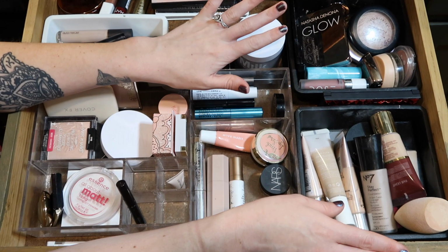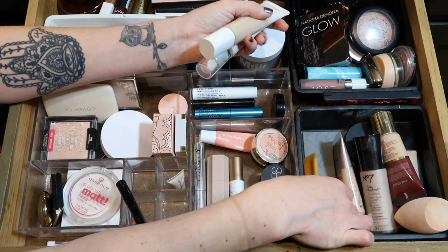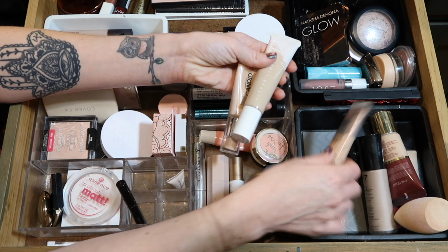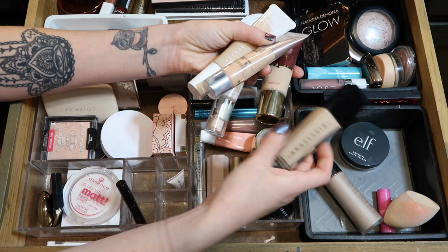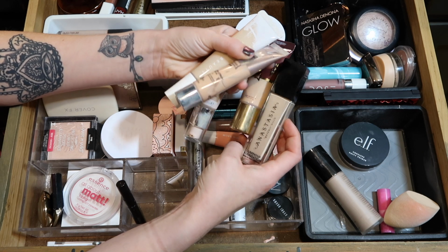Okay, and then I had a whole heck of a lot of foundations. I purchased 5 new foundations in the month of August, so I have all of them in here. Oh, there's where my Laneige is, I've been looking for this. Okay, good. So I purchased 5 new foundations, and I'm gonna do a ranking, and I'm gonna do a review on all 5 of these in one video. That should be coming in the next week or so.